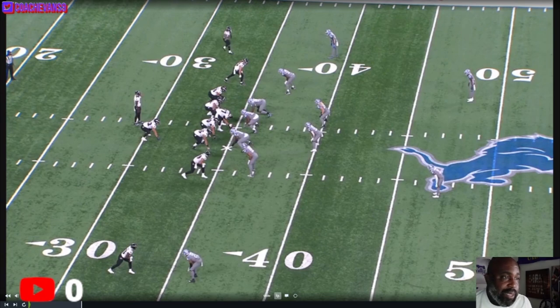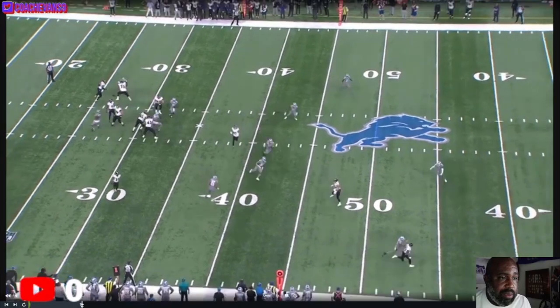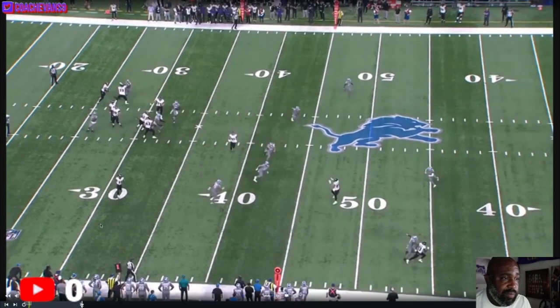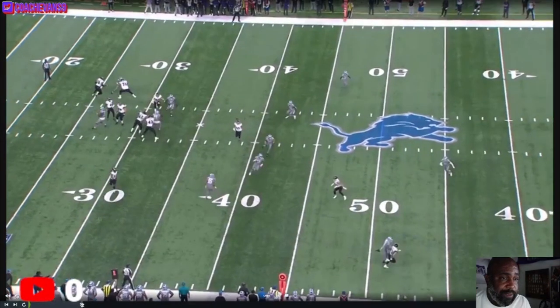All right, let's look at this first play. Andrews is, let's see, let's figure out where he is. Put the spot shadow on him. Mark is right here. Let's watch it and see what happens. A motion guy. He's running the flood concept. Flood concept, they flood in this zone. Flat, intermediate, deep route. Wide open. But let's see what coverage they're in.